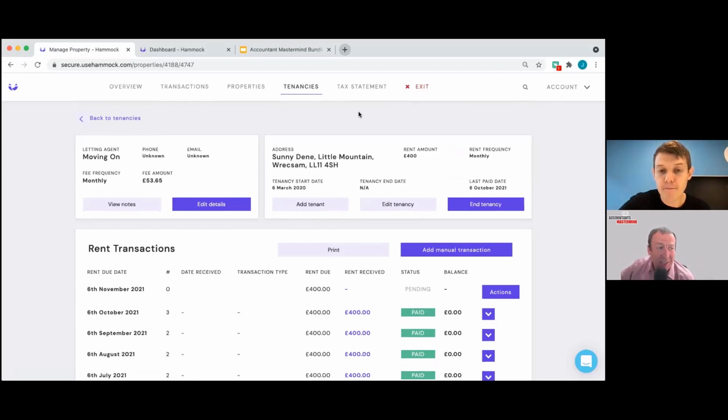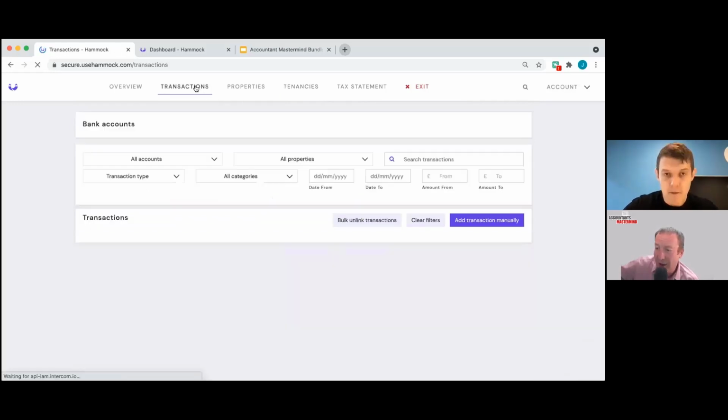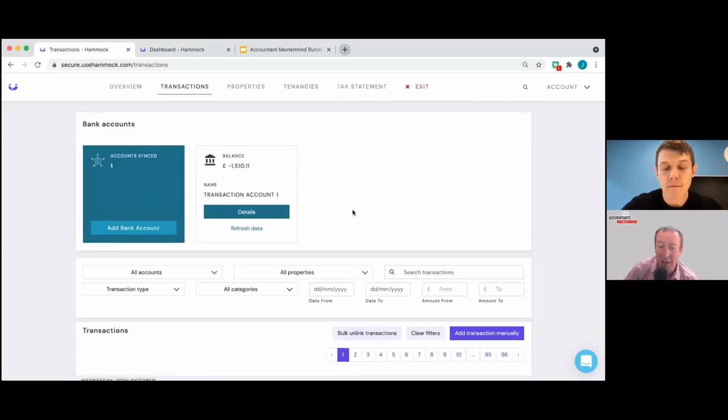Paul's asked, does it deal with agent recharge for multiple other expenses? For example, a gas safety certificate and a roof repair. So if the agent is managing it and they're paying the expenses on your behalf, how do you deal with that? Yeah, so the example I showed you is probably the most common, where there's just one expense.